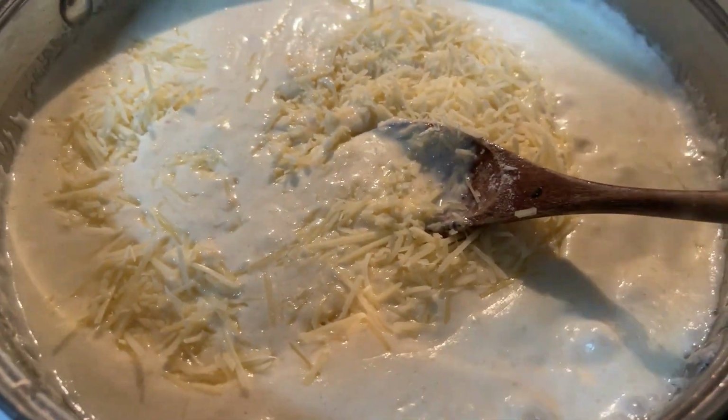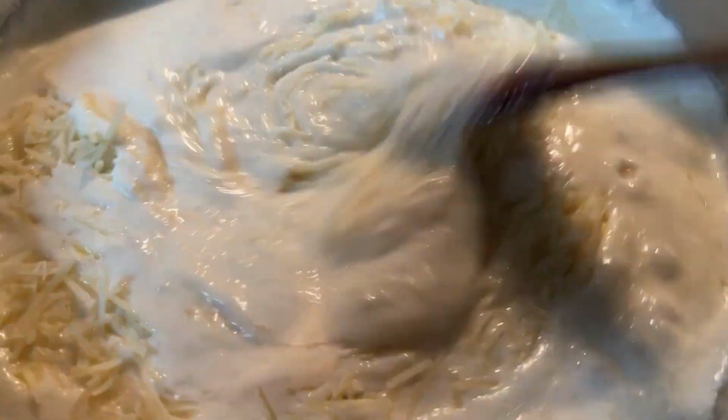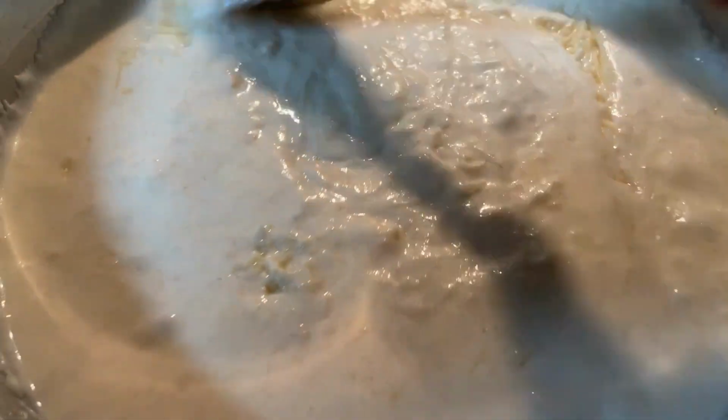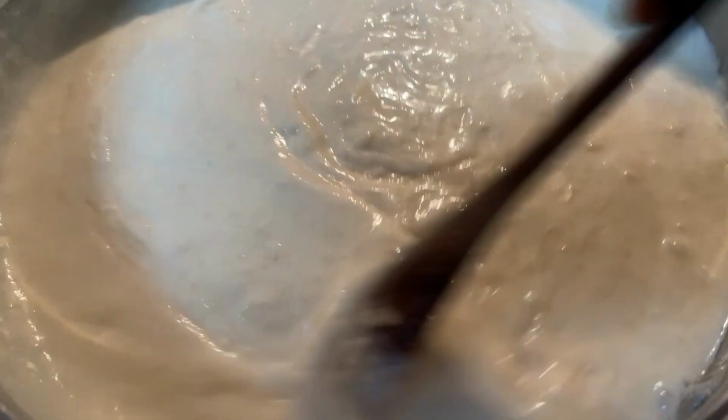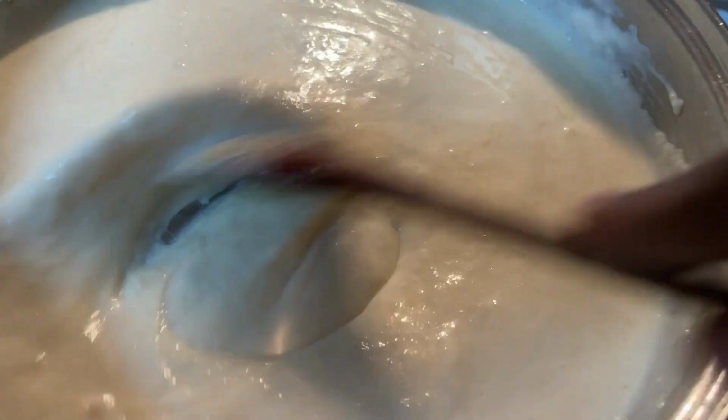All right, y'all, add the cheese and turn your eye down because I have mine too daggone high. Let me turn it all the way down. I don't wanna burn nothing. Twirl it up in there, and then you add your cup of water, which I have not done yet. Let me go get it.